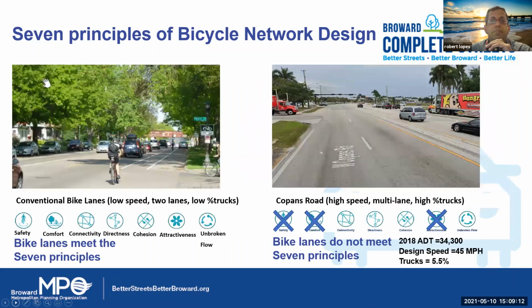Next slide, please. Now when you think about that, it goes together when you see it graphically in this view. You can see on the left a facility that mostly agrees with all those 7 principles. Conventional bike lanes work well with low speed, 2-lane roads and low percent trucks. And on the right side, you see Copens Road. Some people might not agree that this facility would meet all 7 principles, specifically those first 3: safety, comfort, and even attractiveness. On the bottom right, you can also see some of the numbers that define Copens Road. Next slide, please.